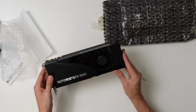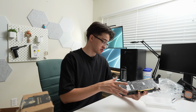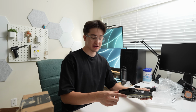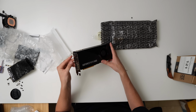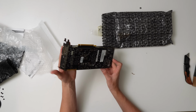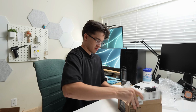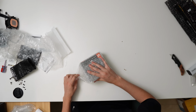All right, we got a GTX 1080. This should have been around $100. Now this would have been perfect for this build that I'm working on right now. But like I said, it already has a graphics card. This is a blower style model, not my favorite. It's from PNY, but it looks to be in honestly great condition. It is super clean. Okay, we got another CPU.